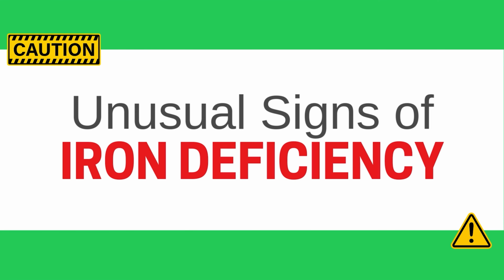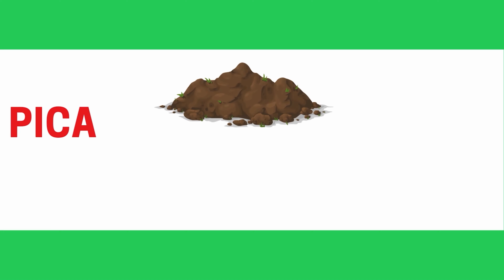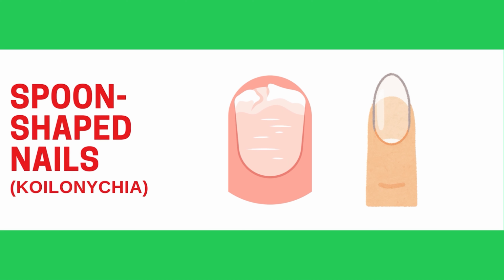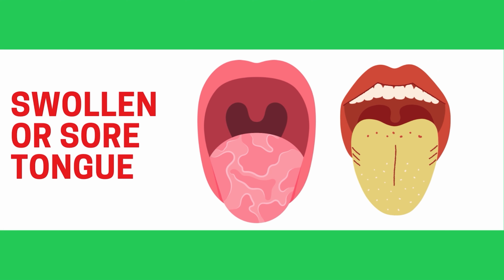There are also 3 unusual signs of iron deficiency. Pica, that's the craving for things like dirt, clay, or ice. Spoon-shaped nails, where they become thin and concave, resembling a spoon. Swollen or sore tongue, characterized by swelling, inflammation, or changes in the tongue's color.